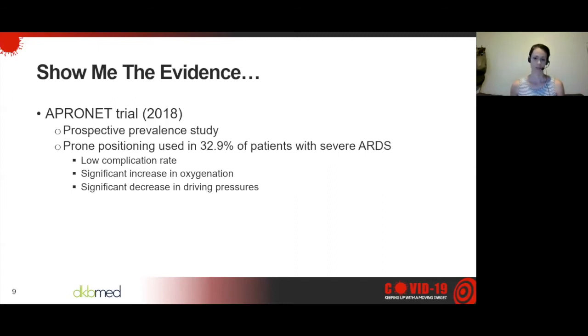The P to F ratio that we talked about earlier, in this study, they saw the supine patients had a P to F of 101, wherein after they pronated them, it went to 171. So we definitely saw a significant increase in their P to F ratio. Driving pressures and P-plats are a couple of other numbers that they looked at, and it's just looking at the airway pressures and things like that. So they did see a decrease in both the driving pressure and the P-plat, which is also a good sign.